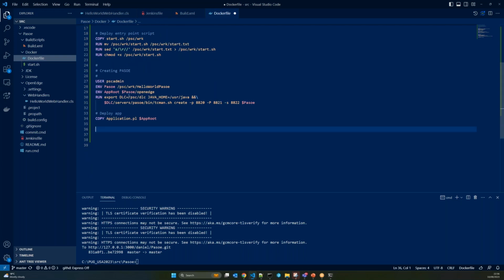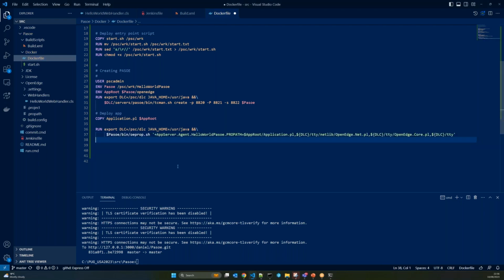So now comes the fun part. I will copy this because I need it a bit more. We are going to use OE prop to update, first of all, the propath. I'm gonna copy that in, it's a little bit faster. So my app is called Hello World PASOE, and the propath is uproot application. So that was in our /pscwrk/hello world PASOE/openedge, the application.pl, and then we need openedge.net.pl and the core PL.